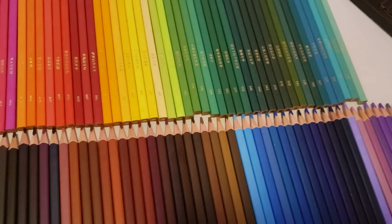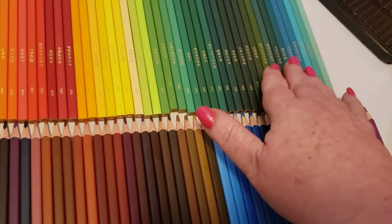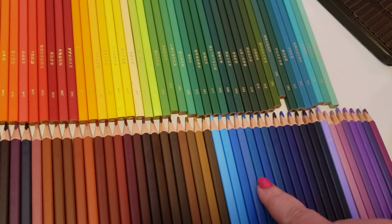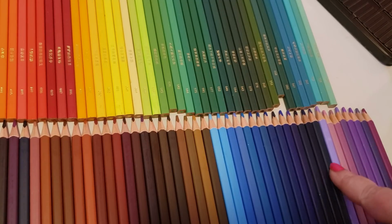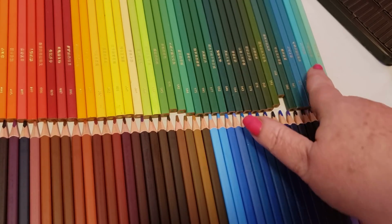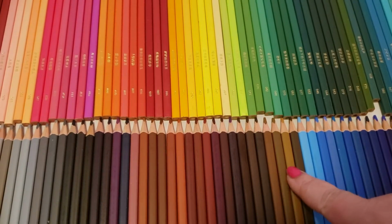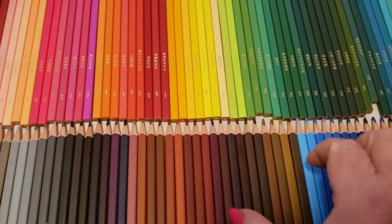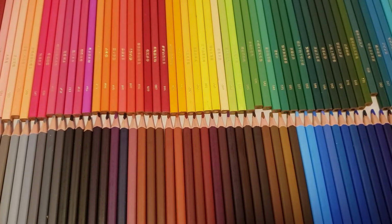So now let's look at some of the blues and purples. And you can see you've got your green blues right here. And then you're going into your redder blues and your purple blues, which are red blues anyway. But you could see a beautiful tonal switch going in these colors. All your browns, your red browns, your yellow browns. Here are your yellow browns. Here are your red browns. Not an overabundance of one or the other. It's a very good number.